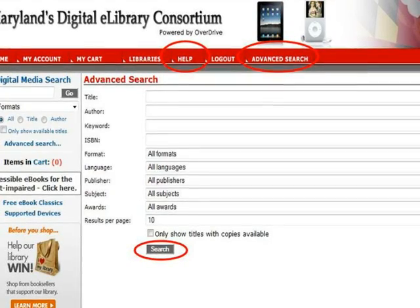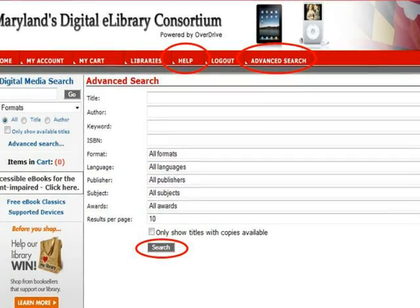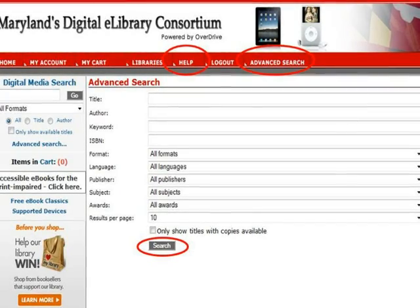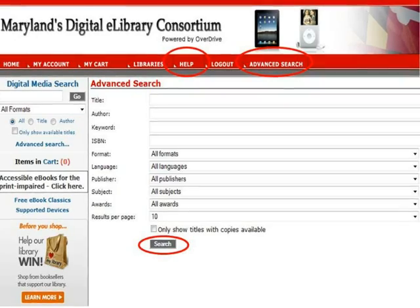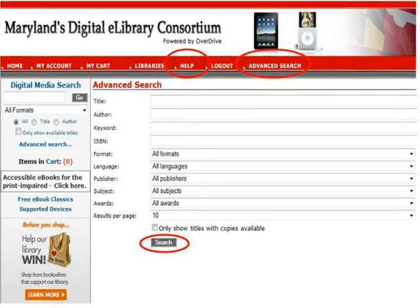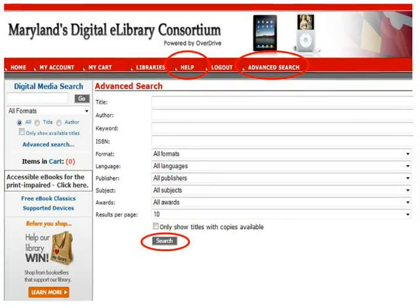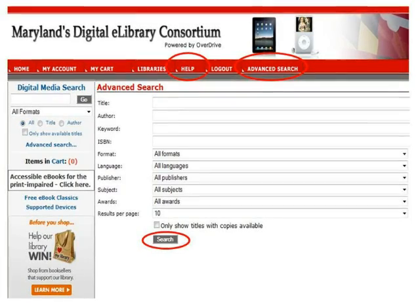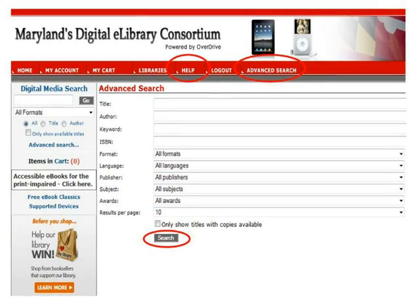On the Advanced Search screen, you can also narrow the search results to a specific subject, like westerns or mysteries, or you can pick broader categories, like fiction or nonfiction. The checkbox for only show titles with copies available can be selected so that the results list will include only the items that are able to be checked out immediately. However, you need to leave this box unchecked if you wish to see all results so that you can place a hold on items that are currently checked out. When you've made your choices, click the Search button.